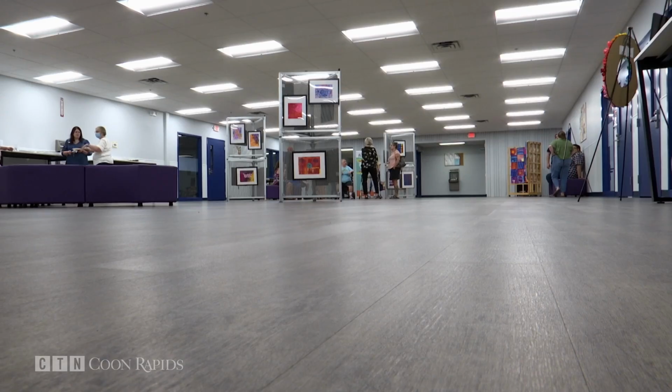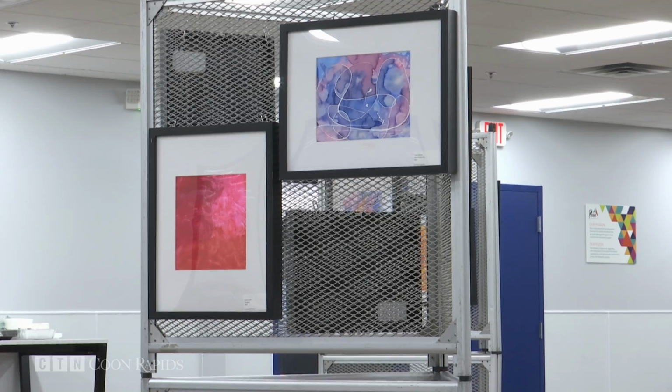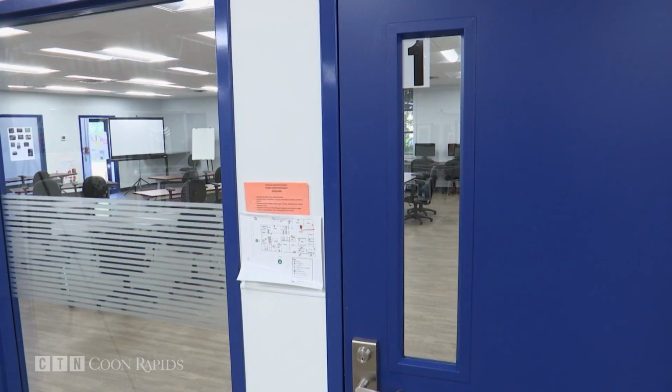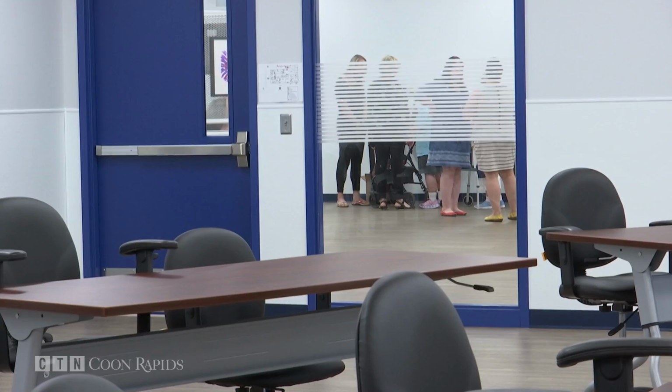This once was a warehouse where we did only production work. The new exhibit hall was part of a 6,000 square foot remodel, along with other rooms used for life enrichment programs. Every single room is dedicated to certain activities or therapies or art, and people can kind of pick and choose what they're interested in.